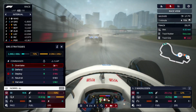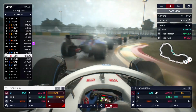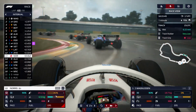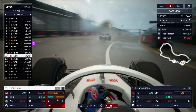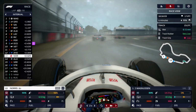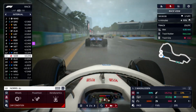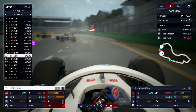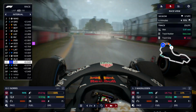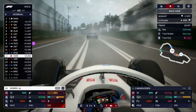I'll try it on this back straight right here now. What about on the main straight? Surely. Nope. Okay, it's fine. Why? I can't make it past the Williams, man. Verstappen and Alonso are fighting, so. Yep, there's that. Come on. Get past the Williams.